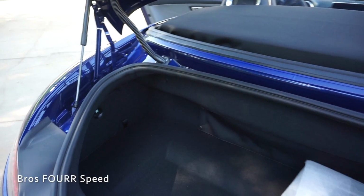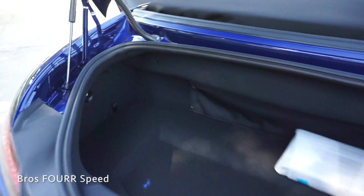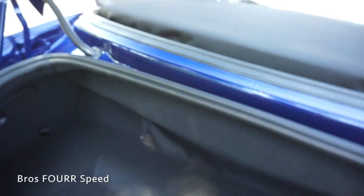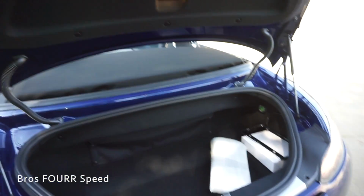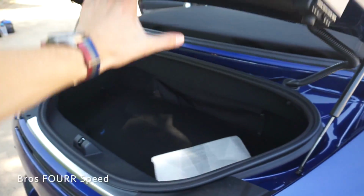You get a pretty good amount of space in here. It's not too deep, but you can definitely fit maybe 2 or 3 pieces of luggage in here. We get a spot up front that you can put a little bit extra things in. But overall, a pretty good amount of space for a 2-seat convertible like this. We also have a handle right here to help yourself close it.